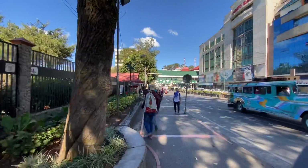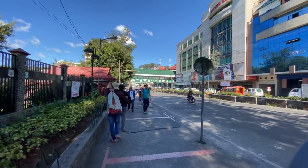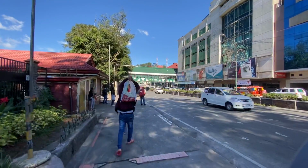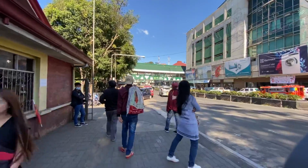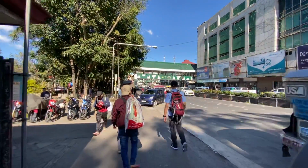Alright, it's kind of cool down here. They have some skywalks, so you don't have to cross the street. You don't see too many of those in the Philippines. I've seen them in Hong Kong, I've seen them in other places, but not here. So that signifies that this is one of the busier places in the city.